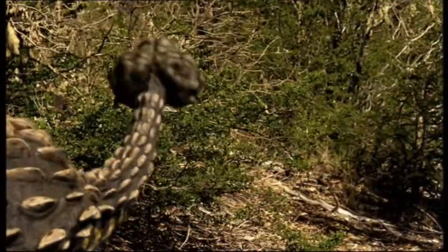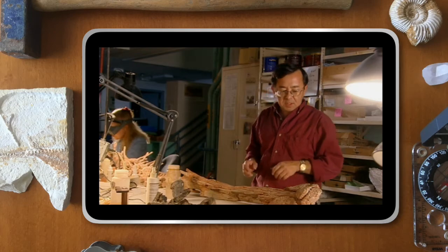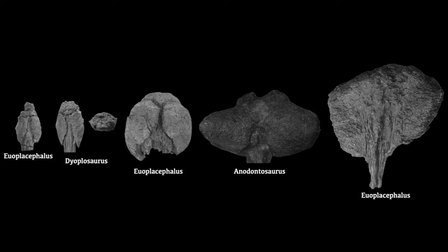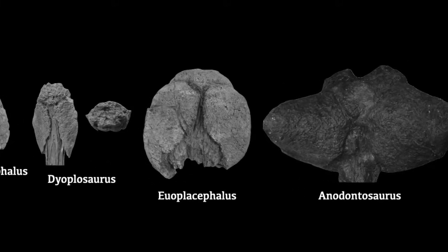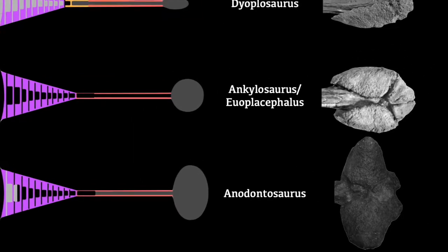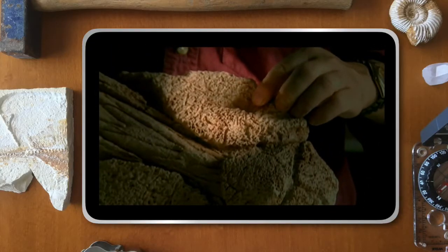The club. The only Ankylosaurus club found was 49 centimeters wide, suggesting that those of a fully grown animal would have been even bigger. Only about 8 ankylosaur clubs have been found, but they come in a range of forms. Ankylosaurus was similar to most Euoplocephalus, rather circular, but Anodontosauruses were pointed and Dyoplosauruses were elongated. The latter also shows signs of impact damage. Although not very flexible up or down, Ankylosaurus's tail could swing in a 100-degree angle side to side.